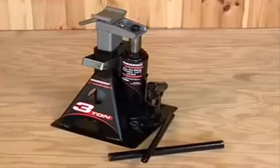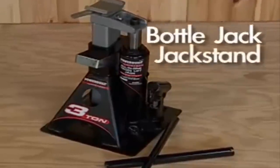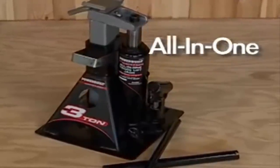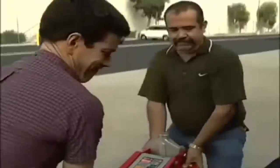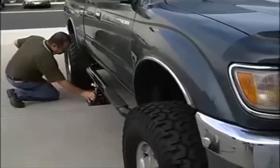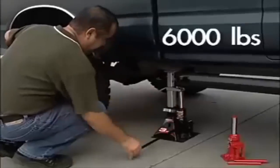Enter the new Powerbilt all-in-one jack. It's not just a bottle jack, it's not just a jack stand, it's both in one convenient unit. It eliminates the cost and hassle of a floor jack. It's much easier to lift, move, and store, and costs a lot less too. The all-in-one is designed and constructed for use on full-size pickups and SUVs, and with a 6,000-pound capacity, it can easily and safely lift almost any passenger vehicle on the road.